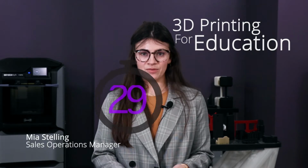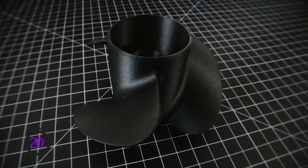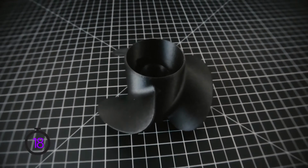Today I'll be covering the ways high schools and colleges can leverage 3D printing. Any university with a PolyJet and FDM 3D printer qualifies for the Stratasys Additive Manufacturing Certification. As a certified institution, you'll be able to offer your students a professional credential in additive, improving their overall 3D printing knowledge.